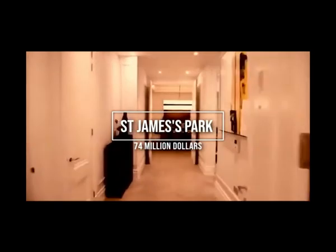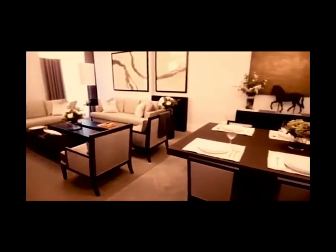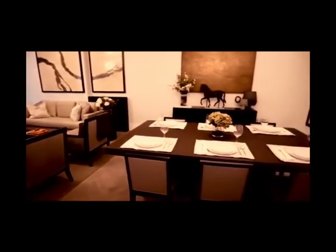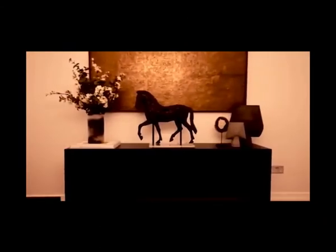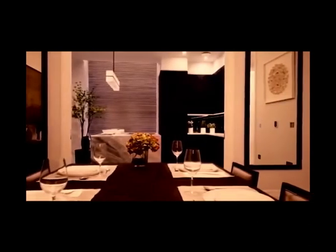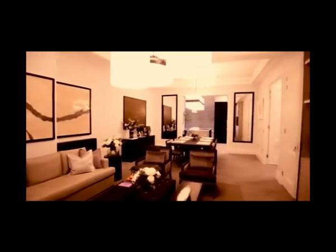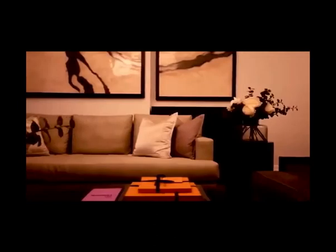Number 2, St. James's Park, $74 million. It's precisely what you would expect for this location and this price point. A gorgeous townhouse, quite literally a stone's throw from Buckingham Palace. The 7 floors at Buckingham Gate span 14,227 square feet.